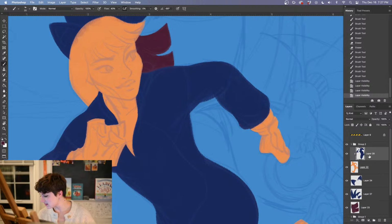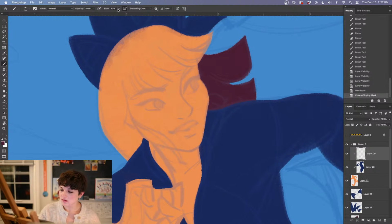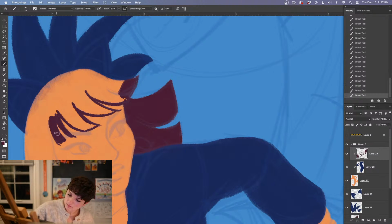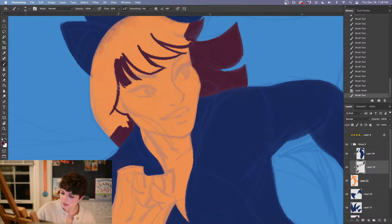All right, so now I'm gonna do another layer, create clipping mask, and then I'm gonna do the hair. I like to use this brush for the hair, at 30%, maybe 40, I don't know. I feel like it's a pretty natural looking brush, and it's got a nice point to it, while still having a pastel-y texture. So I'm gonna put this behind the jumpsuit so I can just color right over it and I don't have to worry about making those edges again.